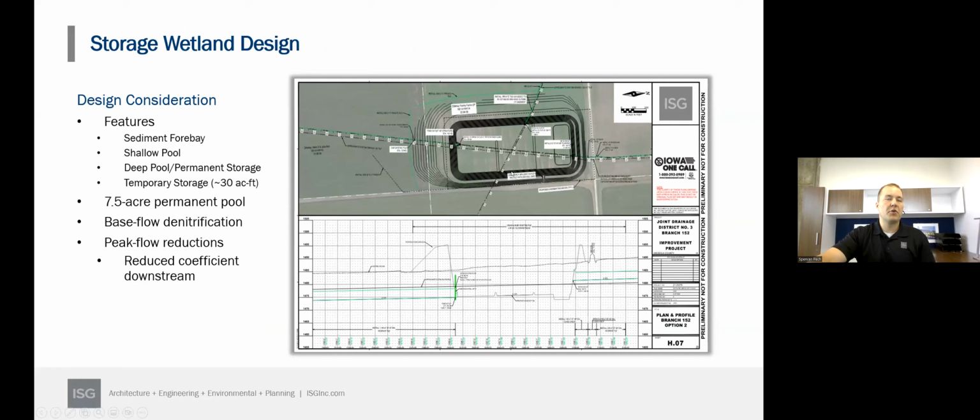And this is a constructed wetlands storage basin where we've got the upstream tile mains outletting directly into the basin. We've got within it a sediment forebay for sediment considerations. And then we've got a permanent shallow pool in there for the denitrification aspect and water quality. Additionally, potential for some permanent pool storage, but beyond that, really on the drainage aspect, looking at the temporary storage of the pool.